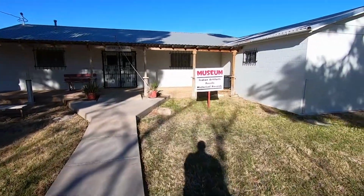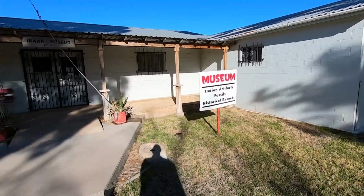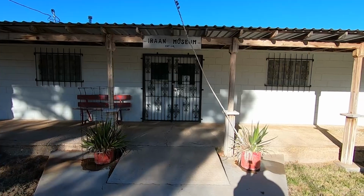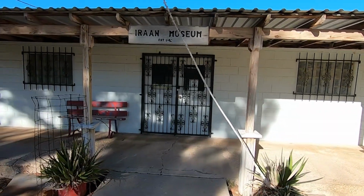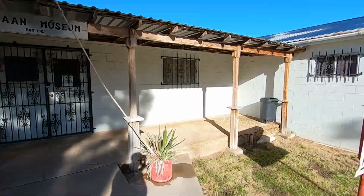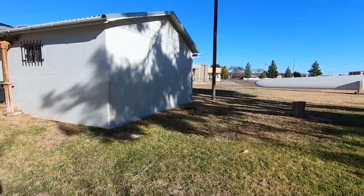The Ira Museum, whichever way you pronounce it, is closed right now. Looks like it's open Thursday through Sunday. I think it's closed December through February, something like that. Anyway, it's got apparently Indian artifacts, all kinds of stuff like that. Maybe a little history about the town.